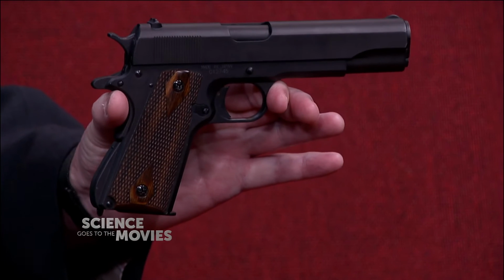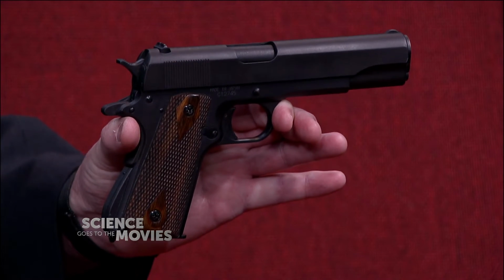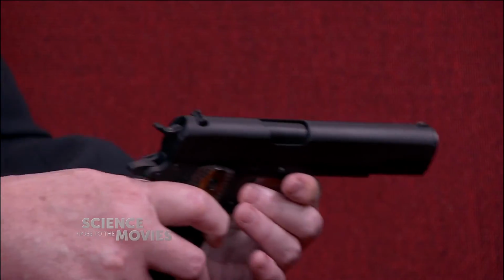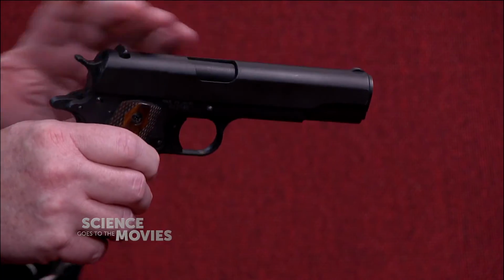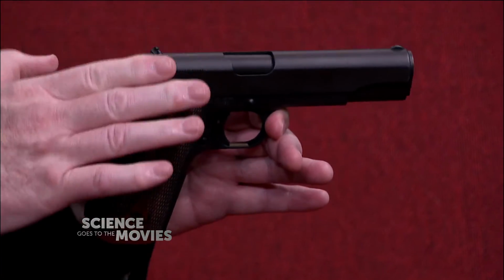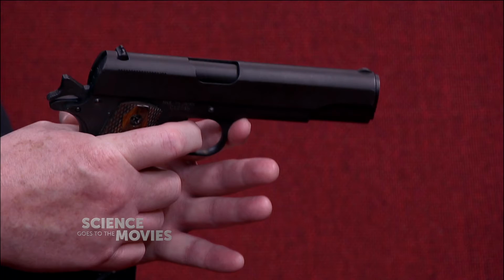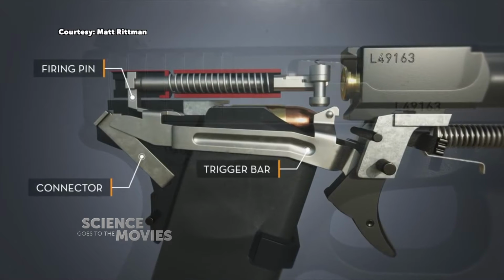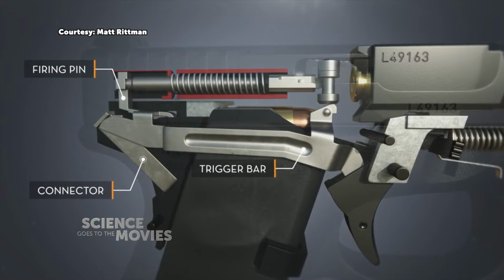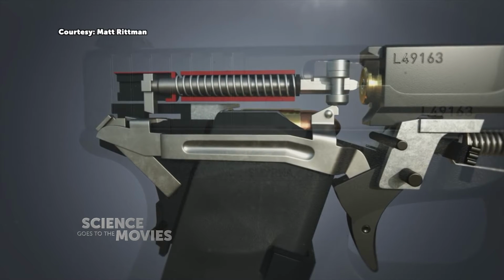This is a model of a 1911 government model 45, which was used by armed forces up until a couple of decades ago. So how a firearm works, and this might help you understand a couple of things that we spoke about, is that this is an automatic firearm, which is basically a self-loading firearm. When you squeeze the trigger and release that hammer, this is the hammer portion, the hammer comes forward and strikes a firing pin. The firing pin is driven forward and crushes a primer that's on the bottom of that cartridge.